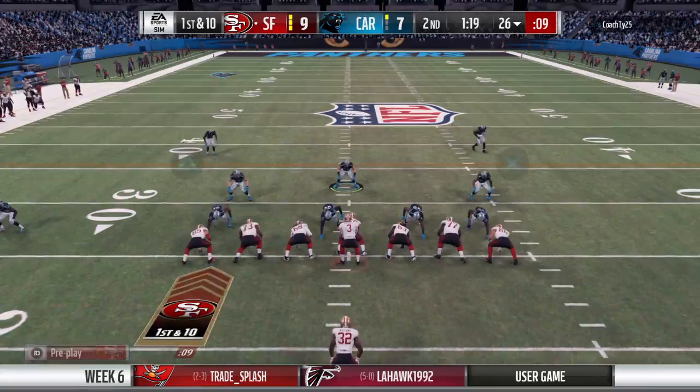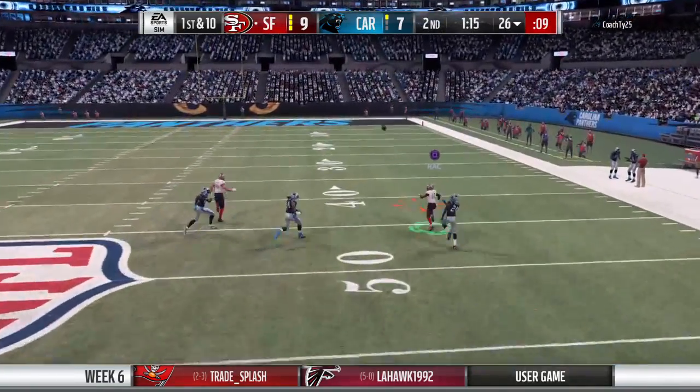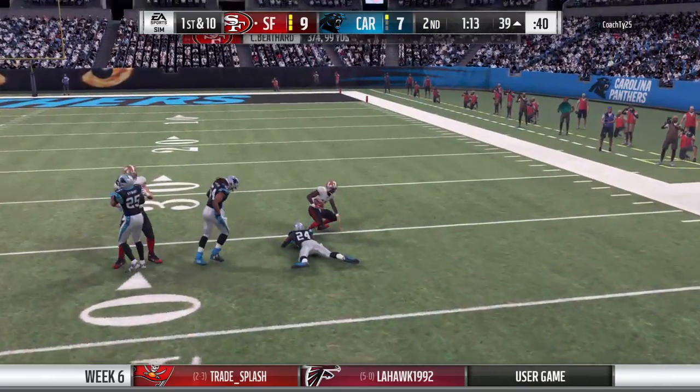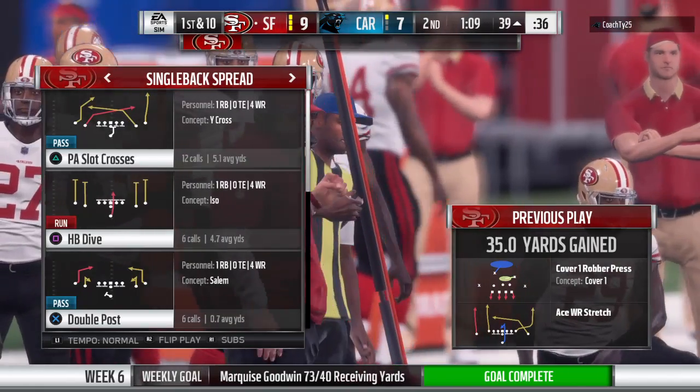Here we go. Green! Here's Beathard to throw. Deep ball for Goodwin. He's got a man, complete. And that one results in 35 yards.